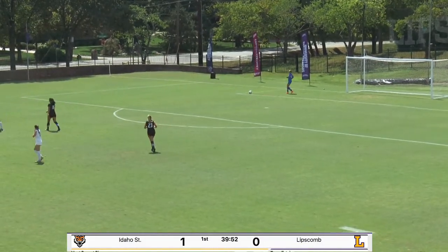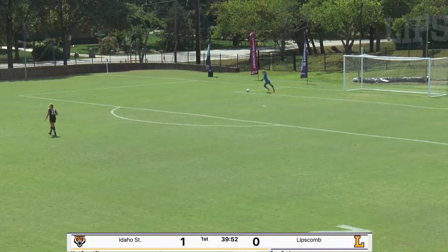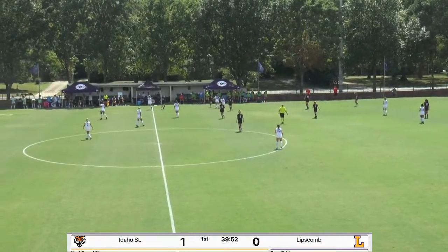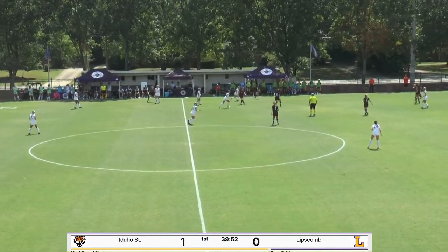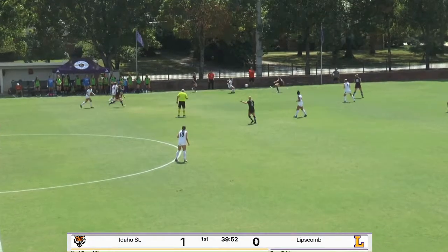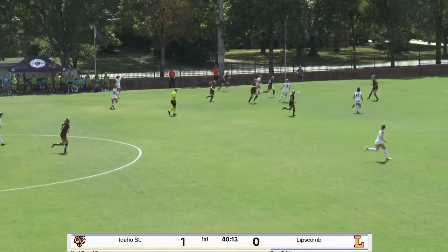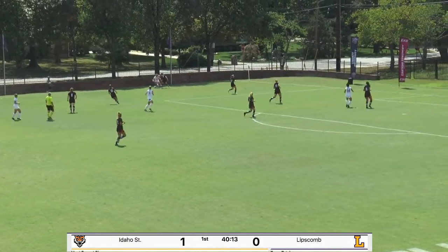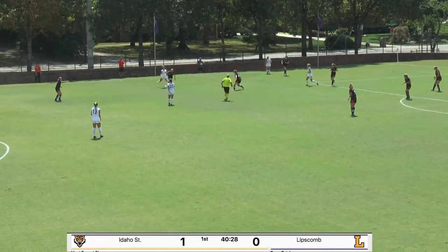If you're Idaho State, could not have asked for a better first half to start this match. And the biggest part when you are a heavy underdog is just building up the confidence to know that you can hang with a team that was in the NCAA tournament last year. And so far the Bengals have done that, and they lead Lipscomb 1-0. Bison's trying to even things up. Elmore, was she able to keep it in play? Yes, she was. Plays it back.